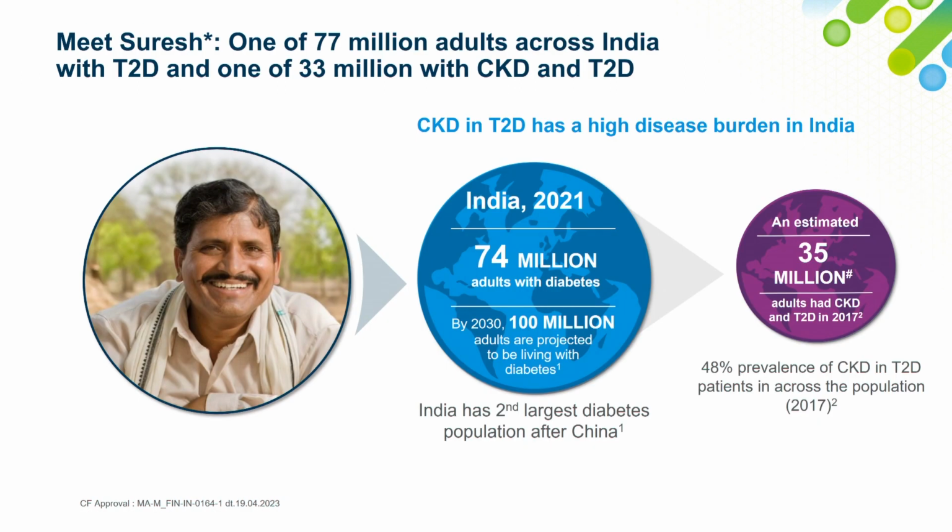A slide on epidemiology. We know about the magnitude of the problem of diabetes, but what is relevant for today's discussion is close to about 35% to 40% of our diabetics have CKD. Previously, we used to call it diabetic kidney disease. Now, yes, diabetic kidney disease does encompass a good proportion of patients with nephropathy. And even in diabetic nephropathy, you have various presentations with or without albuminuria.